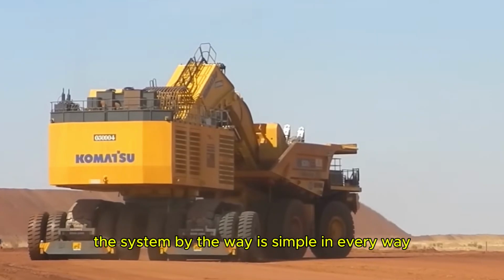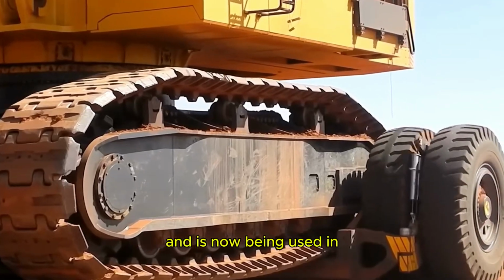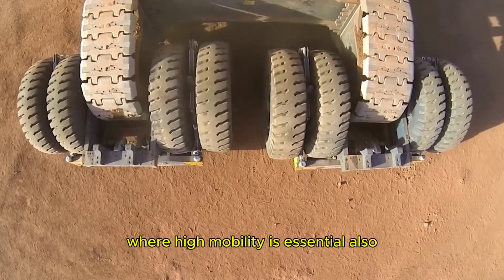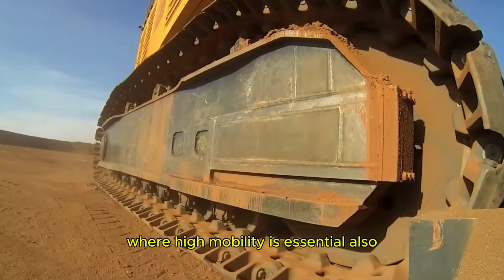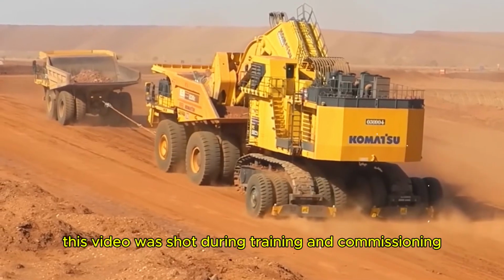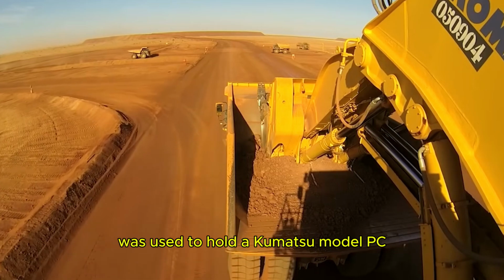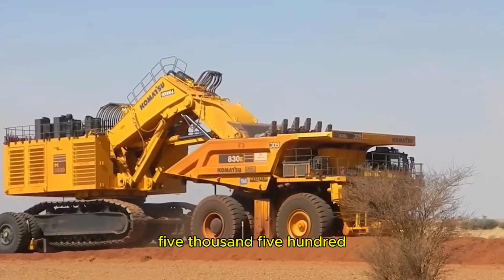The system, by the way, is simple in every way, and is now being used in mining operations around the world and other environments where high mobility is essential also. This video was shot during training and commissioning with a Sleipner E550. It was used to hold a Komatsu model PC 5500.